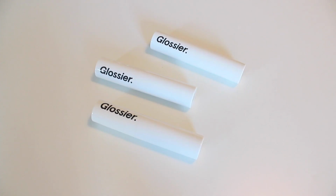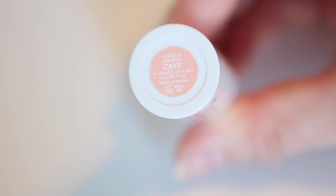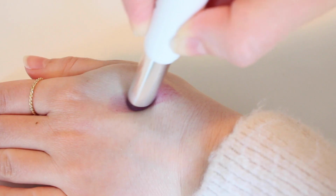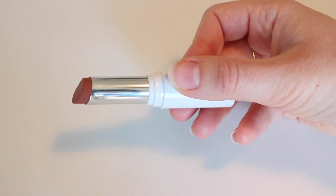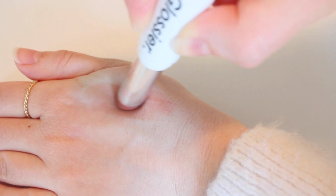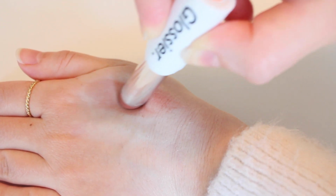Most of my lipsticks are also by Rituals. I have them in the shade Cake, in the shade Zip, and also in the shade Jam. I would say that Jam is my favorite, but Cake is the one that I use the most because it goes super nicely with the Dusk Cloud Paint, and I really like the overall look just wearing these two products, and I think that it automatically brightens my face.